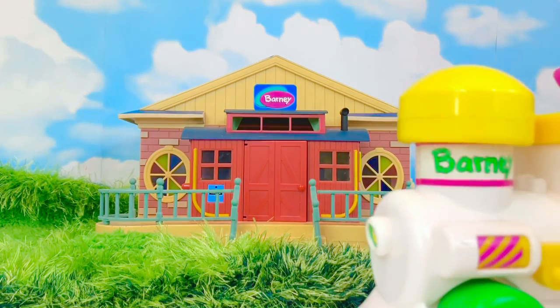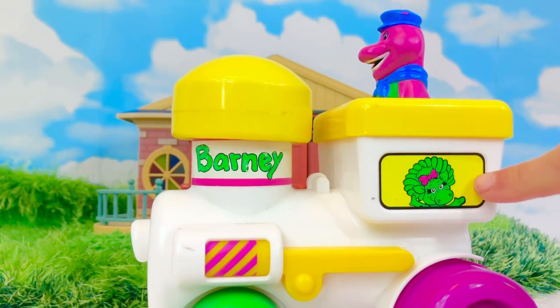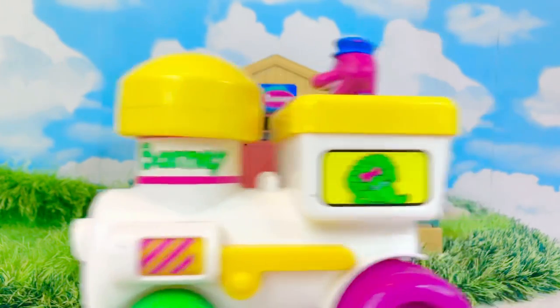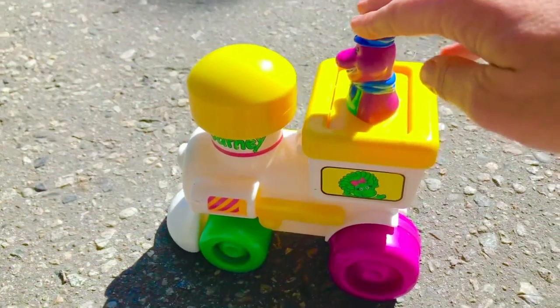Choo choo, choo choo. Look who's the train engineer. It's Barney. And I can see Baby Bop on the train in the window. Hi, Baby Bop. Choo choo.